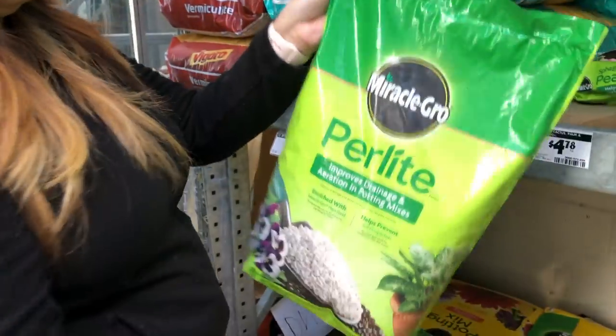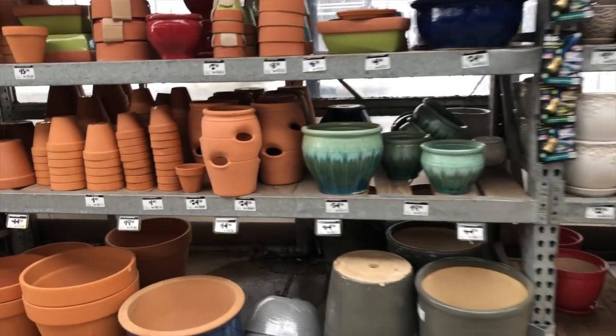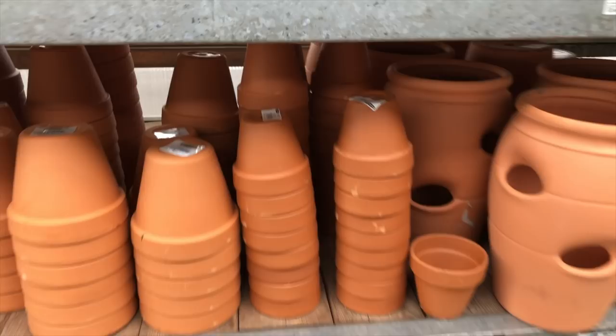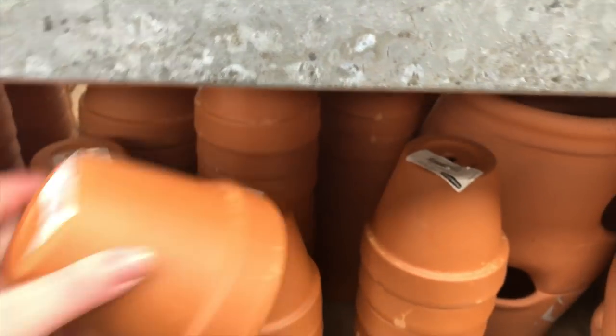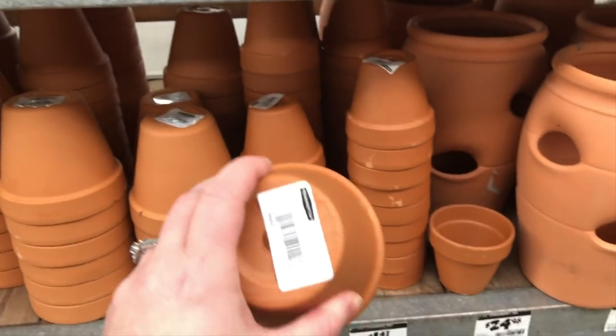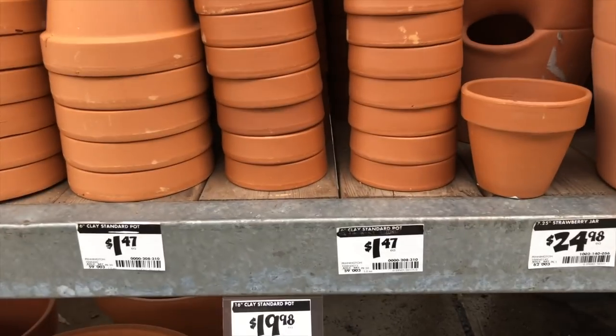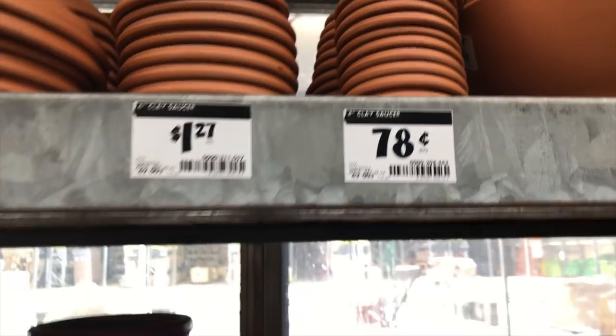All right, y'all. It's time to get a planter. I'm sorry it's so loud. This guy is building a wheelbarrow. Okay, so these terracottas are $1.47, and then the saucer's 78 cents, which is not that bad.